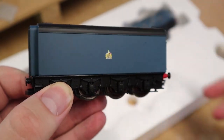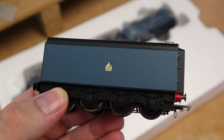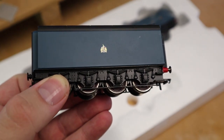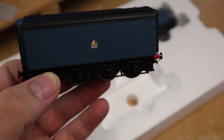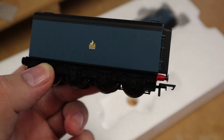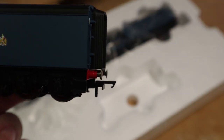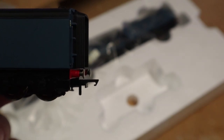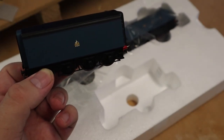More famously, it ran with this double tender in the Dominion of New Zealand colours, which I think was beautiful, but yeah, quite nice. It doesn't have a lot of weight to it, which is good, because you don't want to have too much weight. The Hornby locomotives have always suffered from pretty well a lack of adhesion at the best of times, but needless to say, it's just one of those deals that you just got to be mindful of. So that being the case, that's the B tender out of the way.